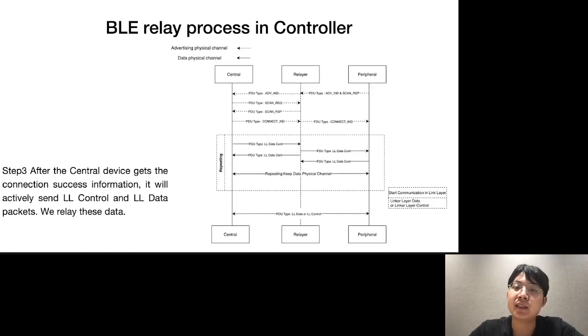And the second step, after the central device gets the connection success information, it will actively send link layer control and link layer data packages. We relay this data and send it to the peripheral device. The peripheral device will also respond with relayed packages. Our PDU exchange allows these two devices to complete connection behavior even when they are far apart, such as exchanging information between devices, completing encryption key negotiation, and synchronizing ATT layer information.